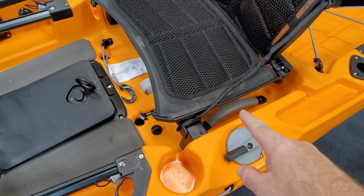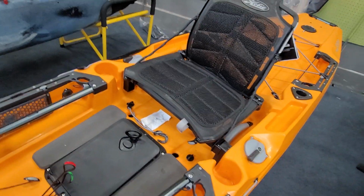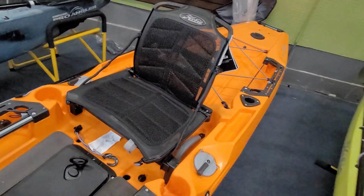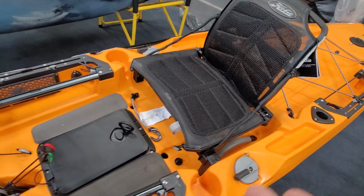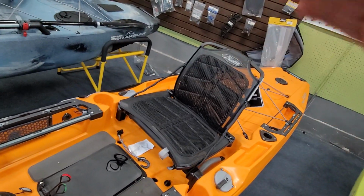You do have these little carry handles underneath the seat, so you remove the seat. That will help you rooftop it if that's what you're doing. Again, it's a heavy kayak. You can rooftop it. It does help you kind of get it up, maybe on a rooftop or maybe a multi-tiered trailer.